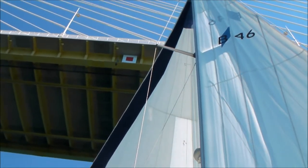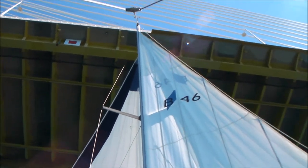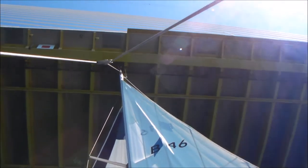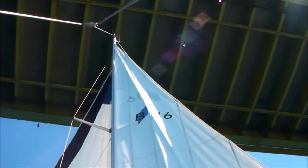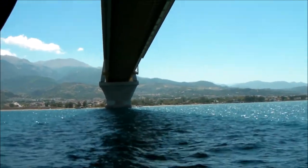Look at this, Annie. We're just gonna scrape through. We haven't got a lot of clearance. Wow. No, it's not a lot.